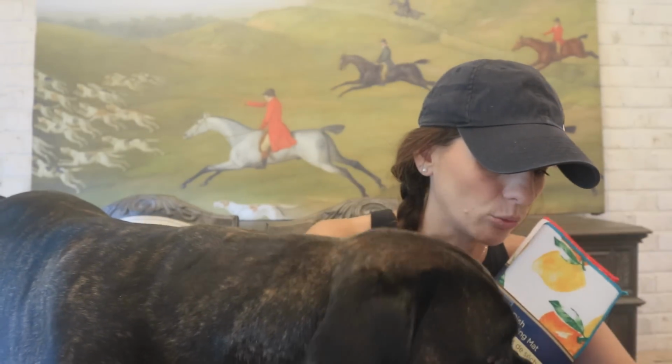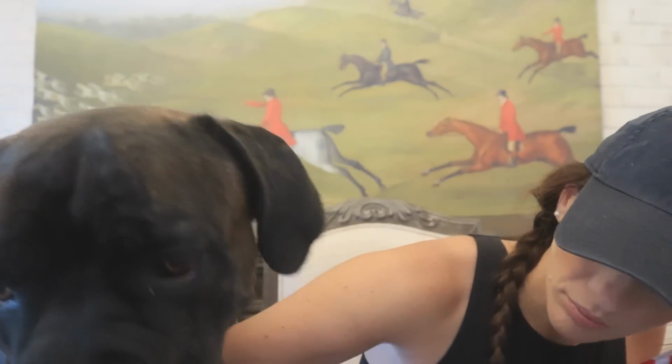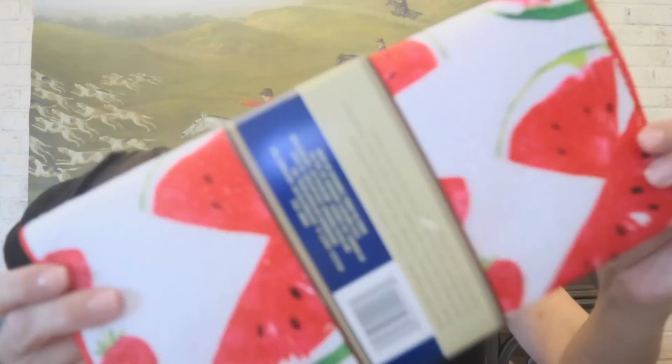Everyone knows. And then I found these super cute, this is the summer collection at Dollar Tree. I think I found way more than this. Where are the other ones? This is why I need to pre-sort. Oh, here's this one. So we've got this really pretty bright pink, which has a pineapple, and then we've got the red one, which has the watermelon. They also have all of the dinnerware that goes with this, by the way.